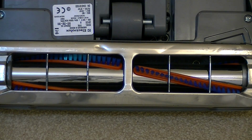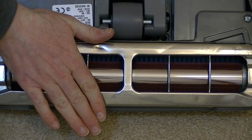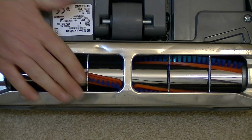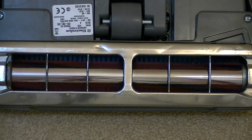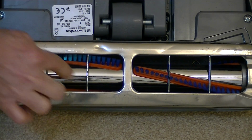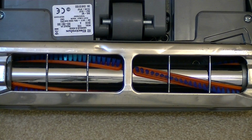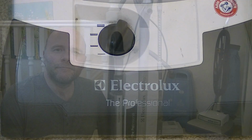Well, it all seems in order. Let's have a look at the brush roll rotating. Oh yes, very vigorous. Don't want to get anything caught in that. Hence all these guards that they've put. Well, you know, I'm not too disappointed with this vacuum. It's a little bit grubby, but it should clean up.